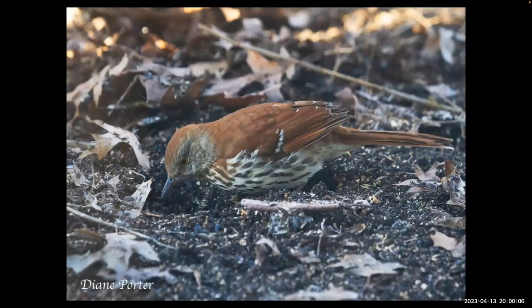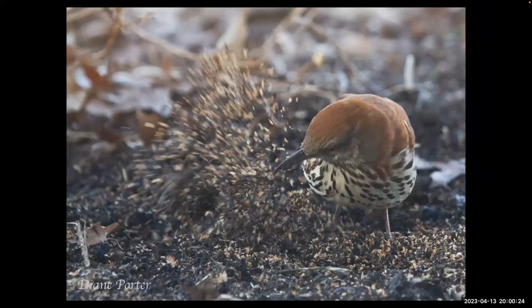So under that redbud tree, now this is a picture taken later in the summer. You can see there's already some dead leaves that are hanging around there. He's digging in the dirt. He sweeps his feet from left to right, trying to dig up little tiny invertebrates that he's going to eat. And sometimes he really throws the dirt out.